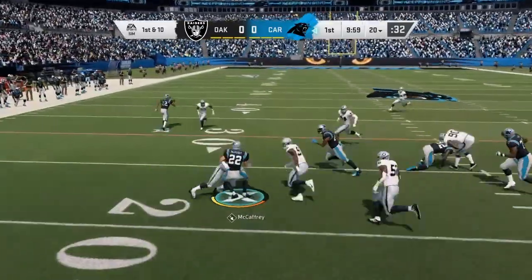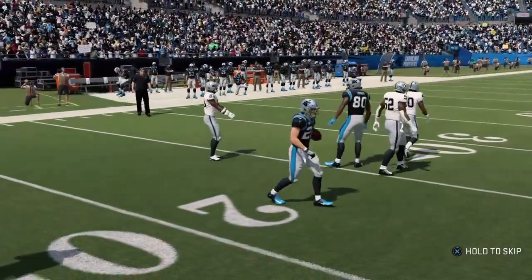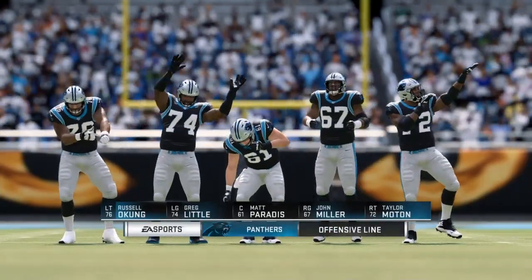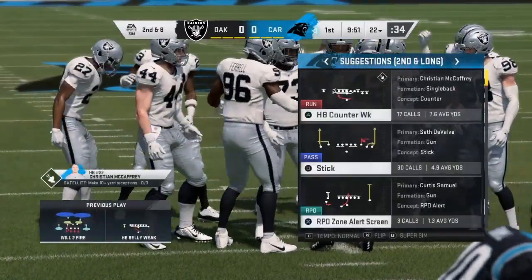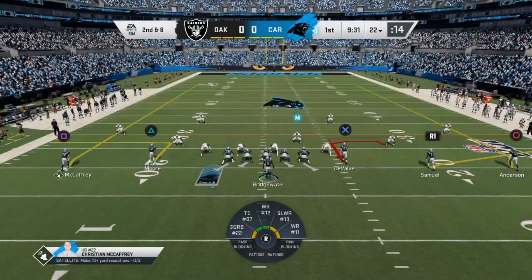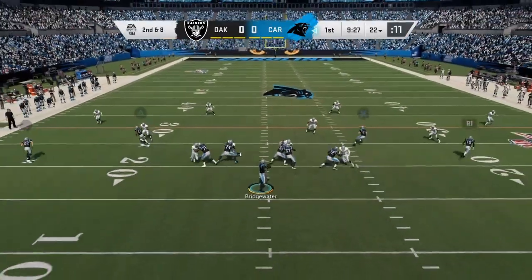First carry for Christian McCaffrey. And he is brought down at the 22 after a gain of 2, and it brings up 2nd down. And the offensive starters for the Panthers. I don't know about you, but I love a good undrafted free agent success story. So let's take a look at Robbie Anderson, the wide receiver, because in 2017, 63 catches, 941 yards, and a strong candidate for the Pro Bowl.